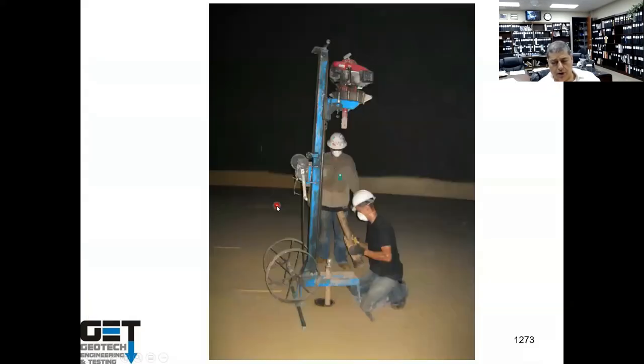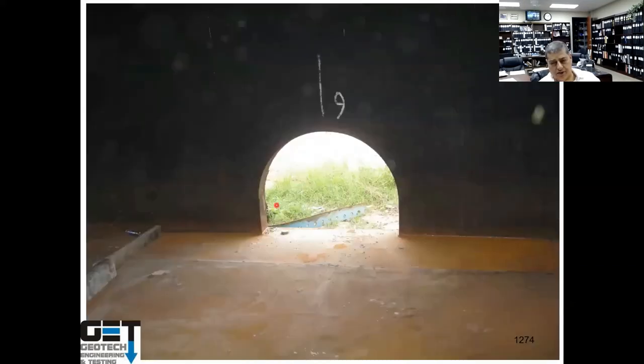We had to go inside and do borings to see what kind of soils we have underneath the tank. How soft was it? What do we have to do to stabilize the tank?